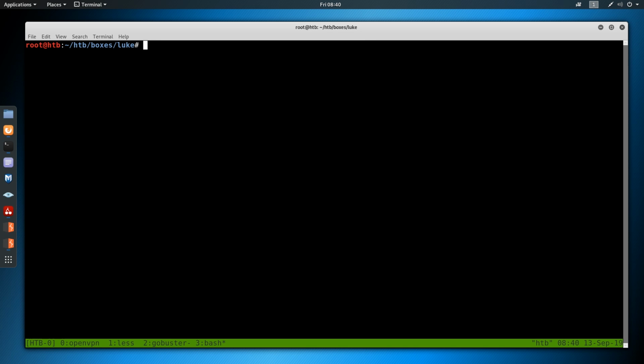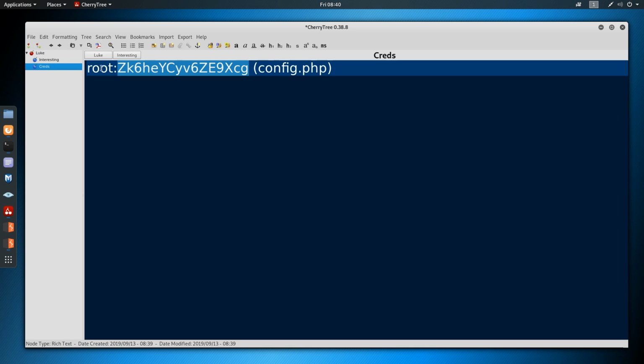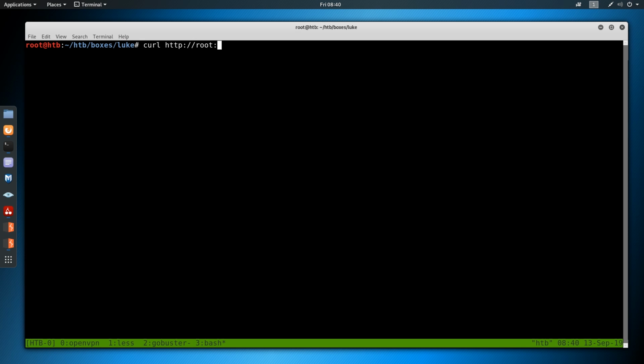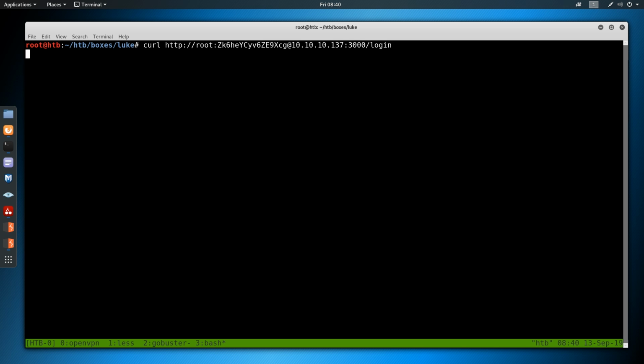So let's open up a new panel. We can just do curl for this. And the first thing I want to do is http://root:password. I don't have my clipboard anymore. Creds, copy, paste. Okay, at 10.10.10.137 port 3000/login, and we still get please authenticate. So it's not accepting HTTP authentication.